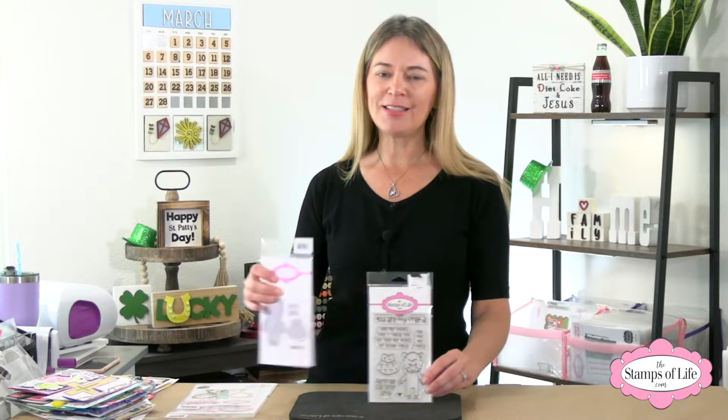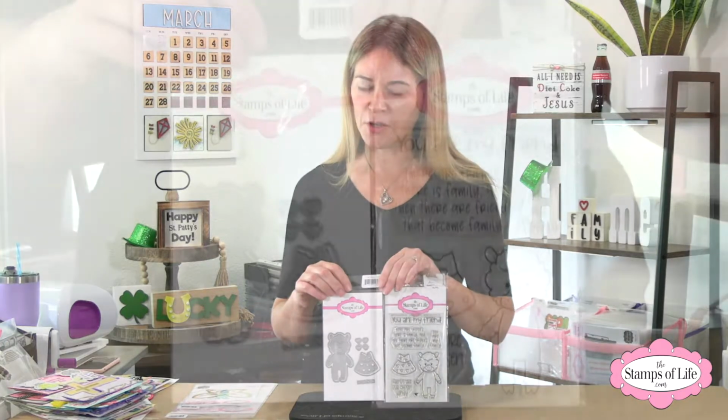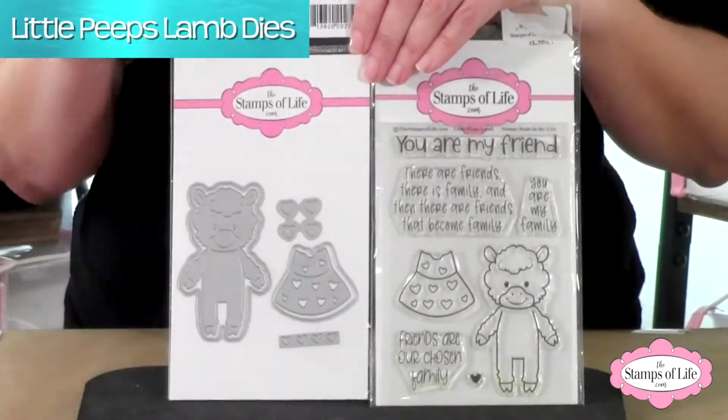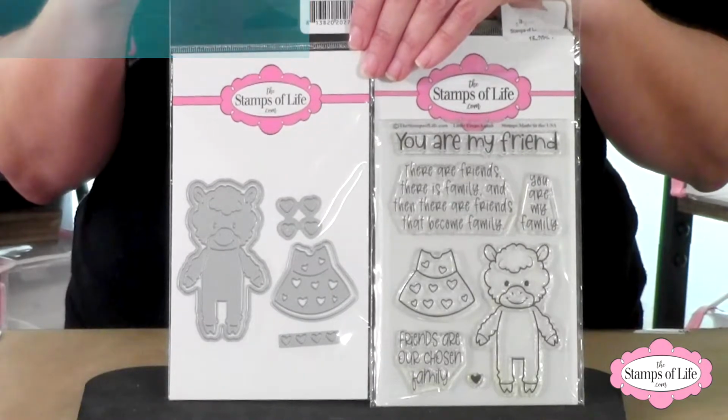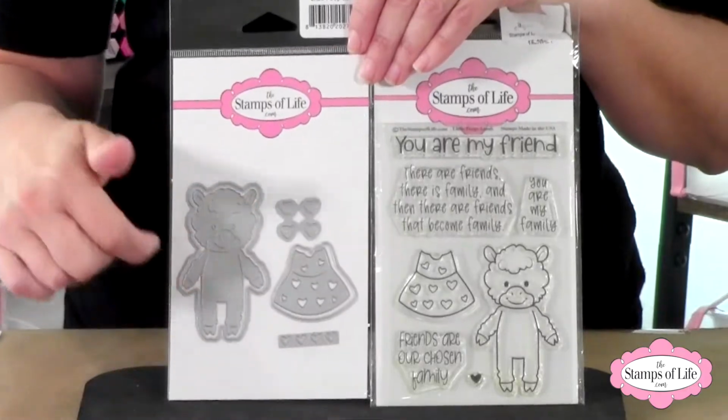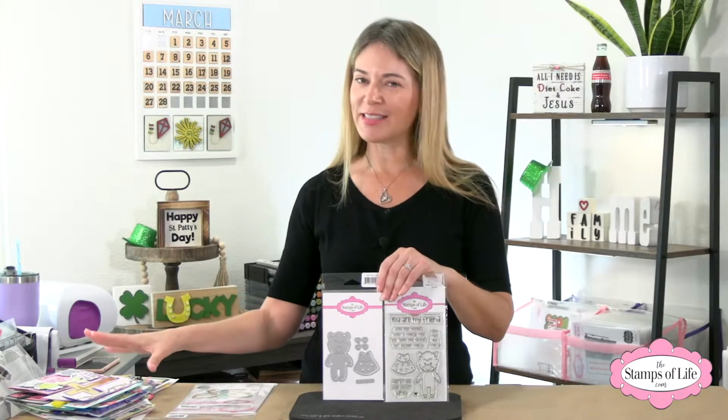Are there matching dies? You know me well enough to know there's matching dies. Of course there are. For the clothing, I recommend using the inside die and not the shadow die. It's up to you, but my personal preference is the inside die. But look at how fun those dies are. And I have lots of samples to share with you.